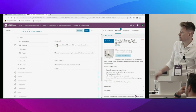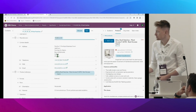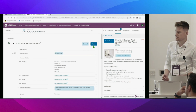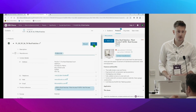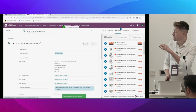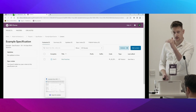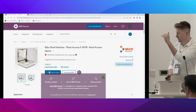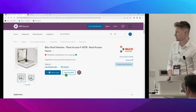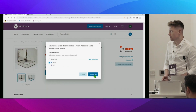Most of the information is preloaded there, except for the stuff that is blank. That's for us to change things like colours, any other accessories we need, things like that. That's very important because it avoids us having to look through product information to try and find what we should be putting in and out if it's already there for us to pick from. And then similarly loading into the Revit model.